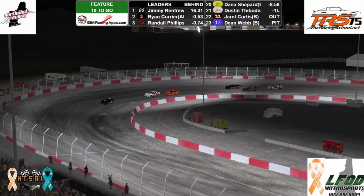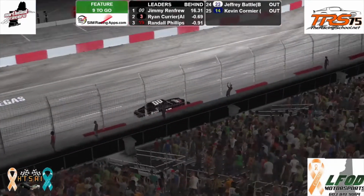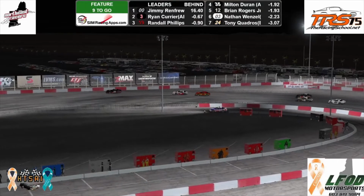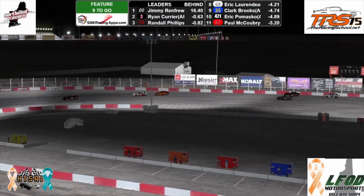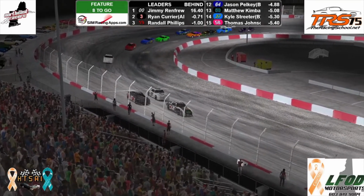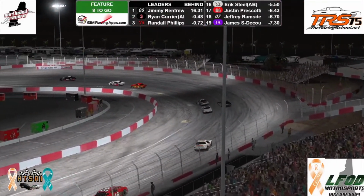Meanwhile, the double aught up at the front, Jimmy Renfrew, he is just opening up a lead. He's got 0.6 of a second over Ryan Courier, and Ryan Courier is about to have his hands full of the points leader, Randy Phillips. And the 12 car is making a move for 4th place. Brian Rogers Jr. to the inside. He's going to bring the 03 of Nathan Wenzel through. They're going to take 4th and 5th, I do believe. Yes.